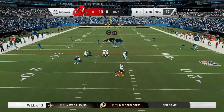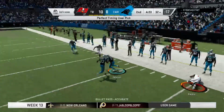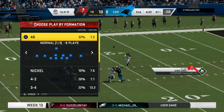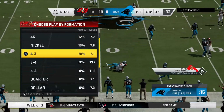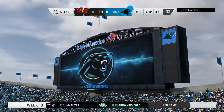Throwing, Winston. He rifles one that's intercepted. Picked up by the USC man, Adoree Jackson. And they'll start out with great field position at the 47-yard line in enemy territory. The Panthers take over 1st and 10 at the 47-yard line.